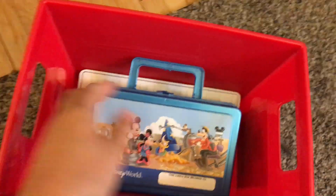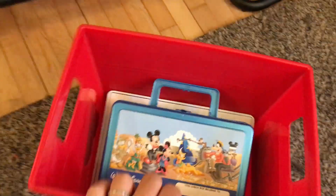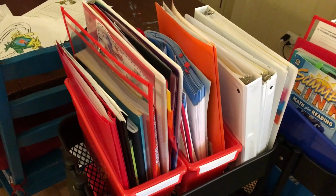So in this one he has some little whiteboards, another little whiteboard, and then I keep another little pencil box in there. This is his Mickey Mouse pencil box. He loves Mickey Mouse, so I just keep it in there as well. So up top here is bins, and these hold his work, and I'll kind of just show you what I have in these. So I'll just start with this one right here.